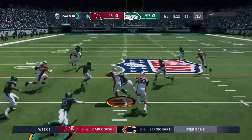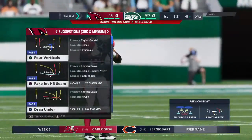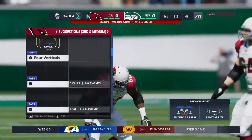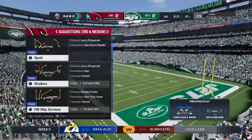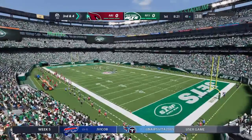Murray a give. This is Drake. And he'll grab a gain of 5 out of this up to the 41-yard line. Decided to hand it off that time on the run-pass option. Appeared to be an easy decision. Just gave it inside. Nice steady gain.